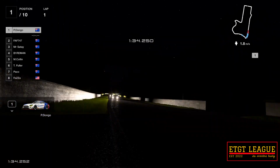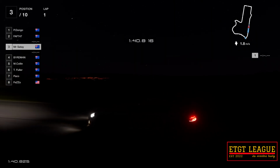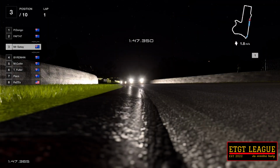It's Peter Dongo in 1st position. Nick Pfaff in 2nd. Chris Patajak in 3rd. It's hard to see the liveries in the middle of the night, and the headlights are blaring the vision. So there's your top 3.